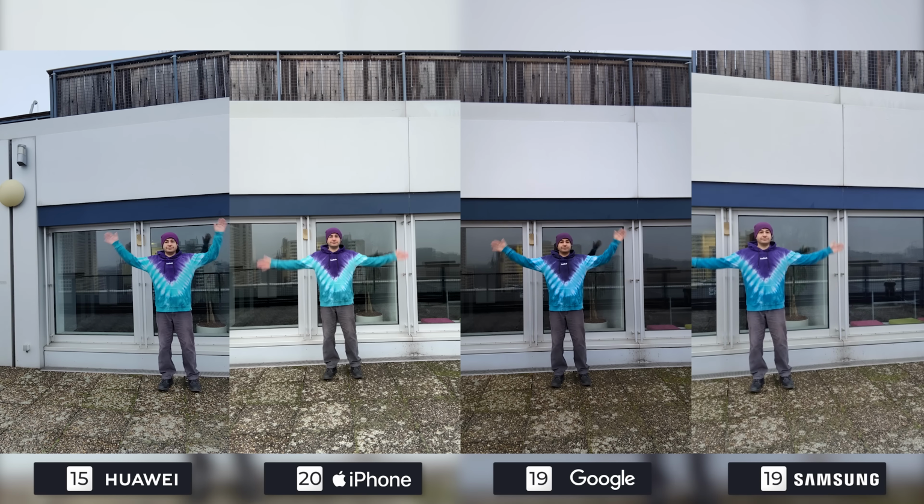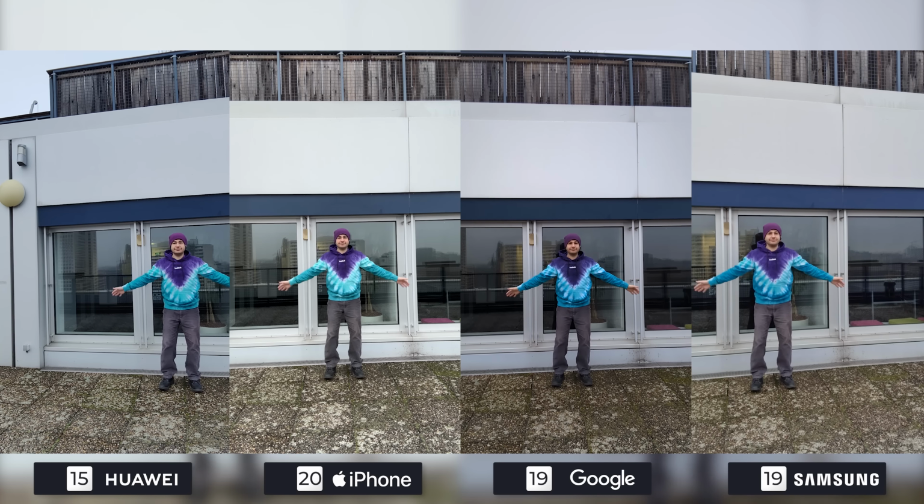Next up is a really nice photo by Samsung, compared to the others at least. The rest are tied with either detection issues or having a really saturated image. For this one, I'll go with the iPhone, a really clean photo. The Mate also did pretty well to take second place, as the Galaxy takes third and the Pixel comes in last.